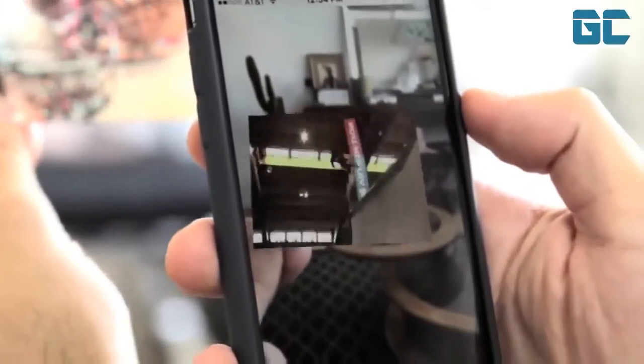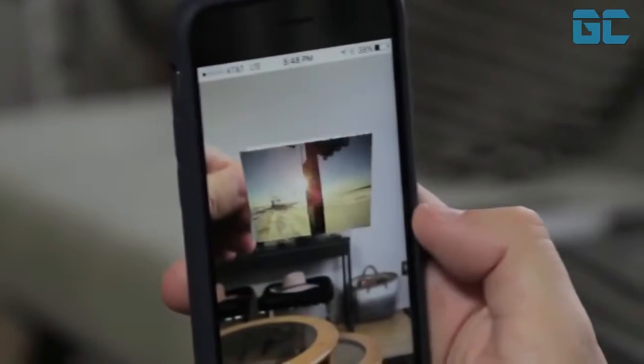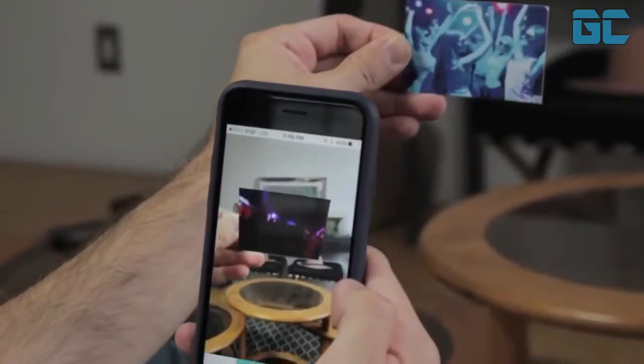What if a photograph could come to life in your hands? What if you could print a GoPro video or an Apple Live photo? What if you could instantly send your friends a magical photograph from your surfing trip or a photo from the concert of the century? Well, with LifePrint you can.